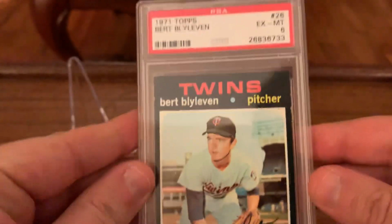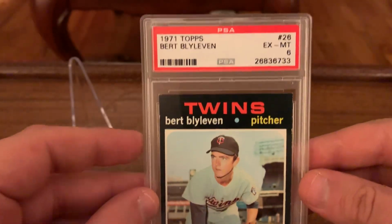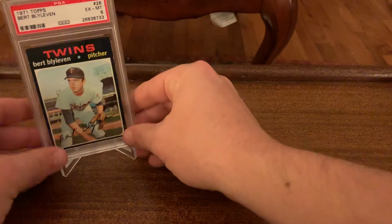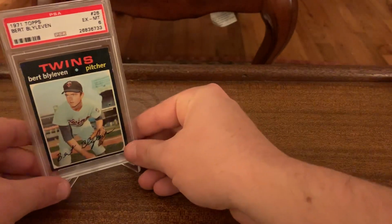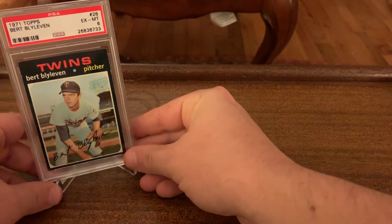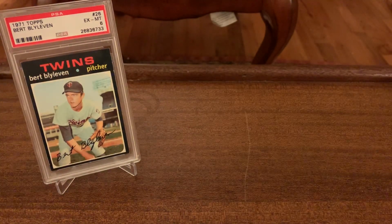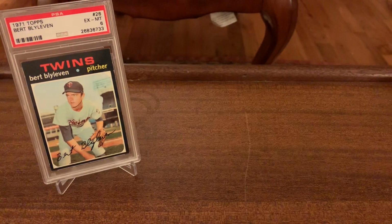First one is Hall of Famer Bert Blyleven's rookie card in a 6. A lot of people who are watching this already know, but that card is not a cheap one and seems to be getting more expensive every day. So I went ahead and found an affordable 6, nice collector grade that I could have for the collection.